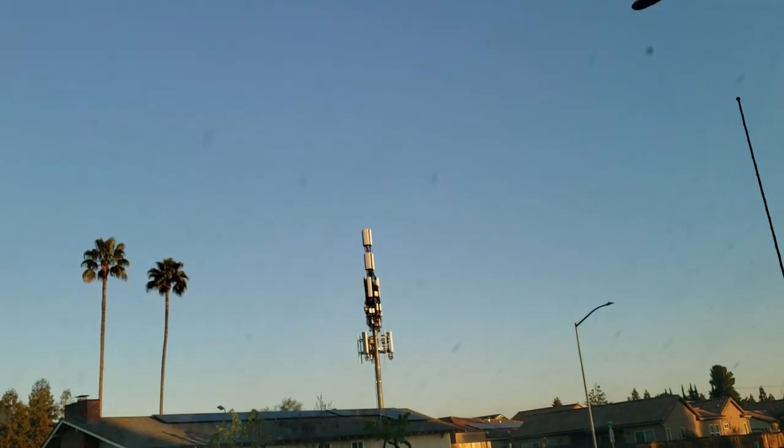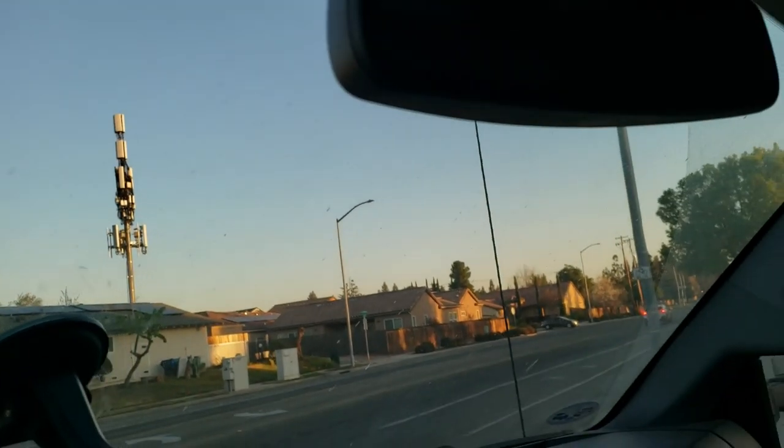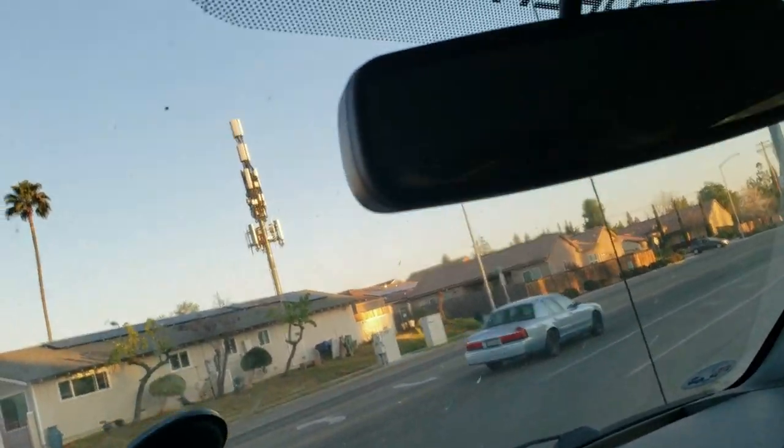Look, our neighbors have a... You know, they get paid for that. Oh, that's an apartment complex. Our neighbors have a cell phone tower. They get paid for that? A cell phone antenna. Tires on the brain. All right.